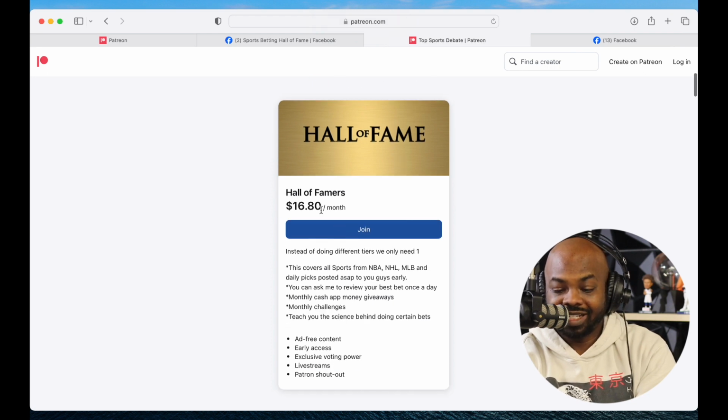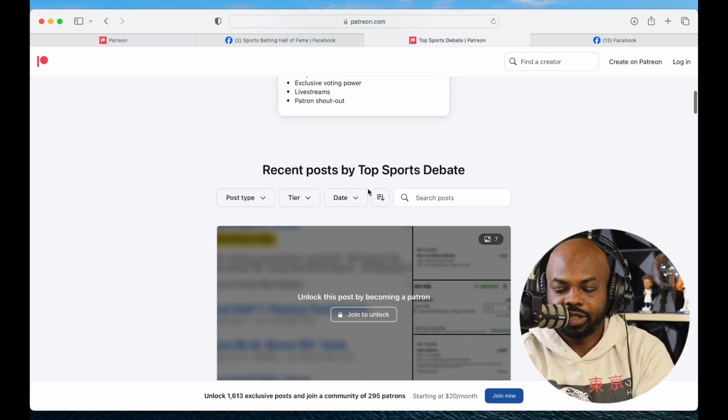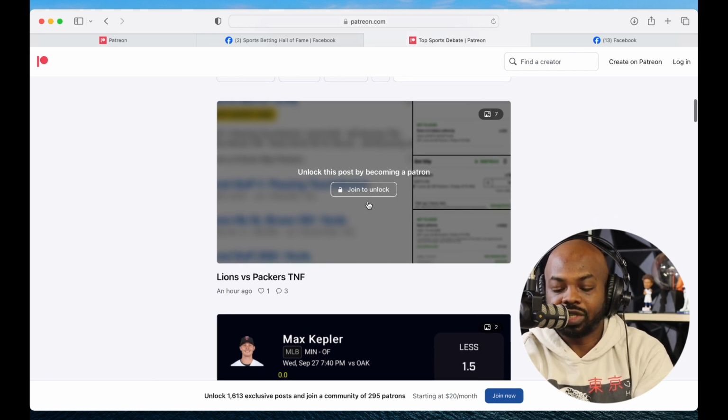You can pay monthly, which is $20 a month, or you can pay annually and save 16%. We'll make it $16.80, and that will probably be like $200 and something. So you see when you scroll down, it's a join to unlock, like Lions versus Packers. I haven't unlocked it, so you have to click this and join to unlock.